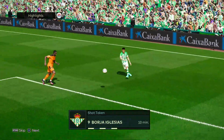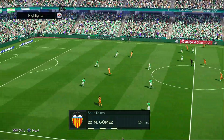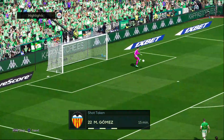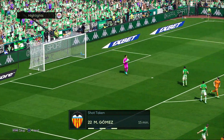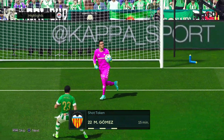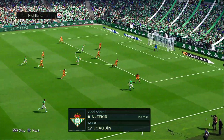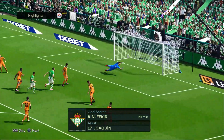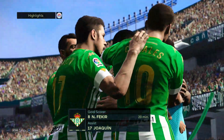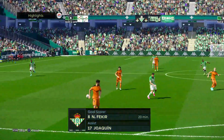Borja Iglesias, the striker. Early on, a header. Goes over the bar. Then it's Valencia's turn. Rodrigo Gomez from way out. Not going to trouble the keeper with that. Although it was on frame, but pretty easy save there. Then Joaquin. Fekir tucks in. Takes the pass and finds the back of the net. 20th minute, as it turned out, that'd be the last of the scoring in this one.